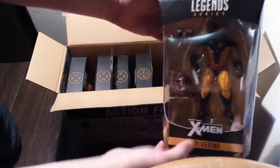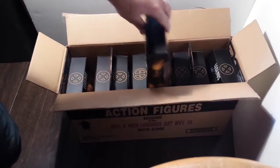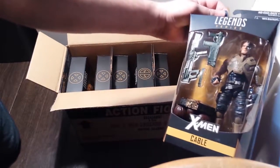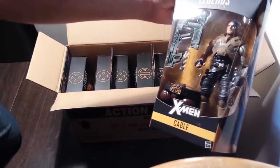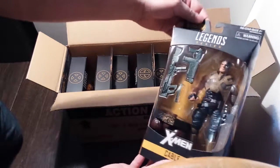Quite an ugly head for Juggernaut there. This should be a great figure. I'm eager to get my hands on him. Cable. This is an interesting design. Looks a little bit more believable with this type of vest rather than the huge padded one that I usually see him with in the comics.